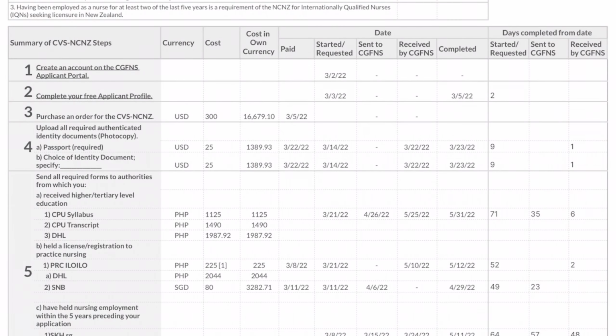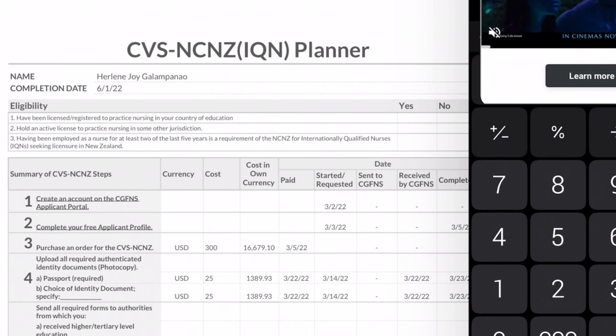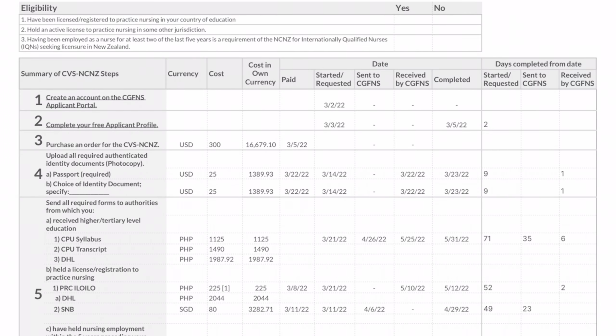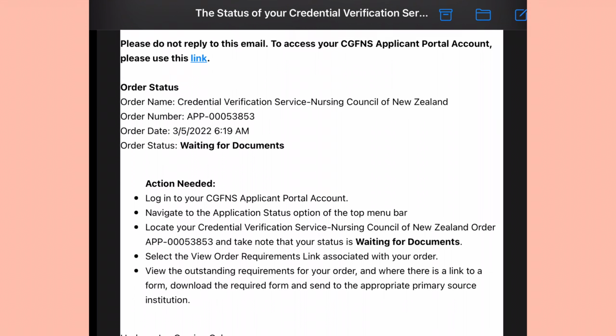Okay, so once you complete your free applicant profile, you purchase an order for the CVS-NCNZ, and it costs around 300 USD, or in SGD it costs around 407.11 SGD. In pesos it is around 16,679.10. It's here. And then you'll receive an email letting you know what's the next step, especially on how to download the necessary forms.